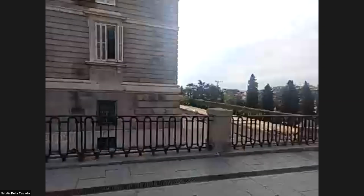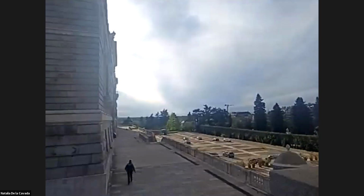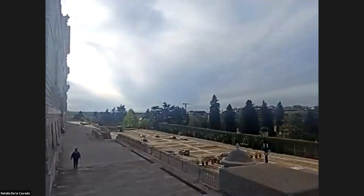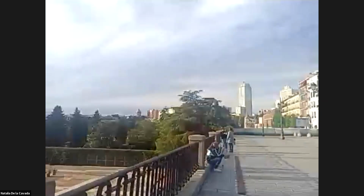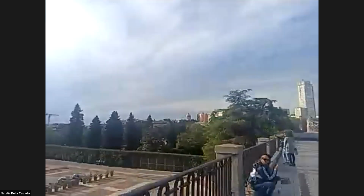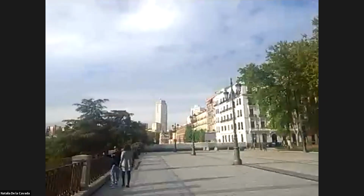So I'm going to switch for a moment. Okay, sorry. Okay, here you can see, I'm not sure if you can see really well, but at the very back, you can see the mountains. This is the Guadarrama Mountains. And just behind this palace, there is a river. So the name Madrid comes from the river, because it means in Arabic, a place of abundant water.